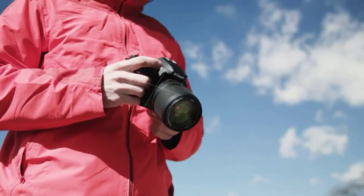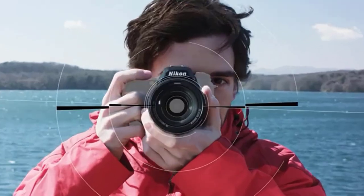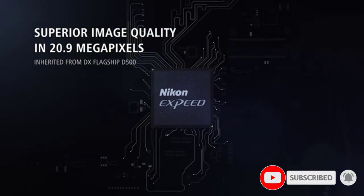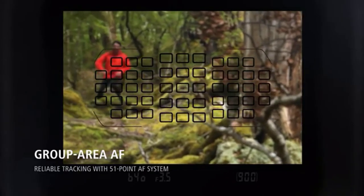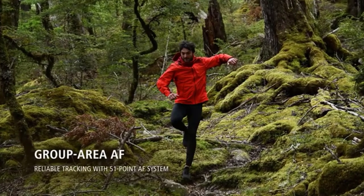With a 20.9-megapixel DX format image sensor and EXPEED 5 image processor, the D7500 is capable of tackling virtually any task quickly while delivering exceptionally vivid results. With its 51-point AF system with 15 cross-type sensors and group area AF, combined with the ability to continuously shoot up to 8 frames per second of raw shots, the D7500 locks onto your target and performs incredibly fast so you never miss a shot.